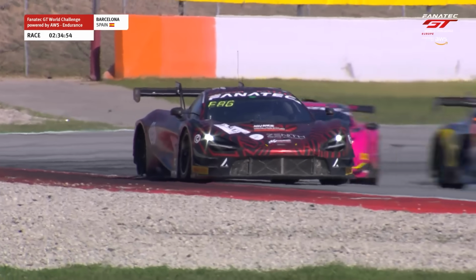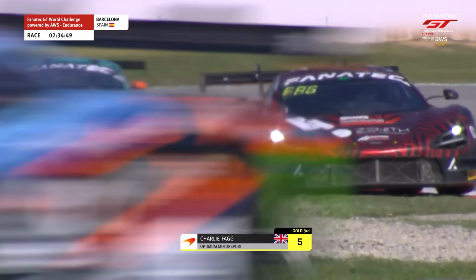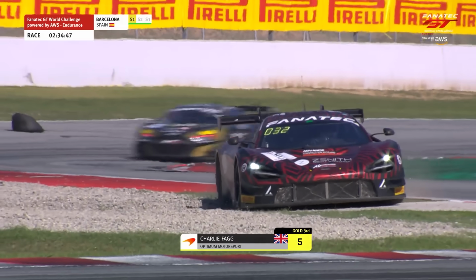From Simon Gachet, and what's happening to the rear tyre, right rear tyre has disappeared from the inception. Charlie Fagg behind the wheel, and is he going to pull and stop?